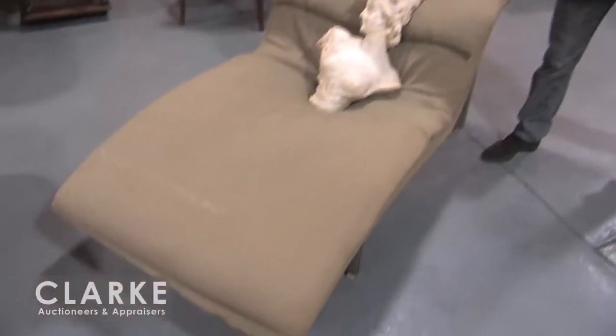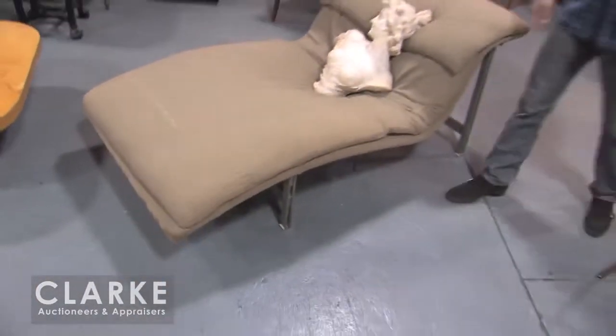So right here we have a signed Saporiti lounge chair, super comfortable. As you can see, you'll sleep like a rock once you hit this thing once.